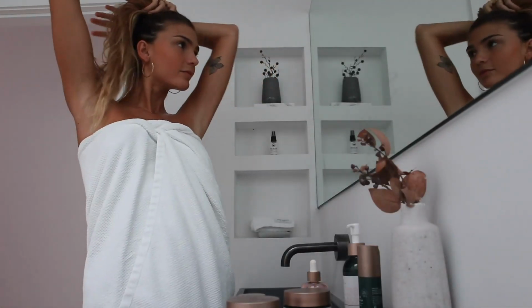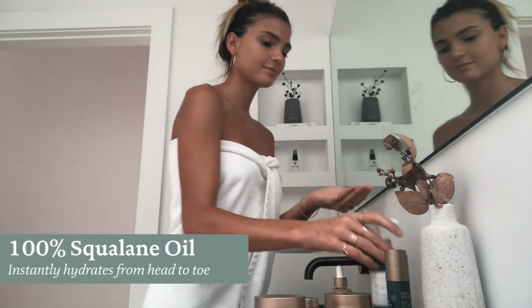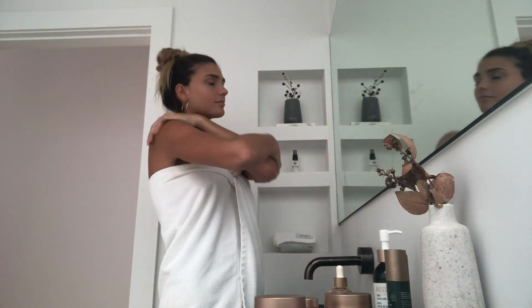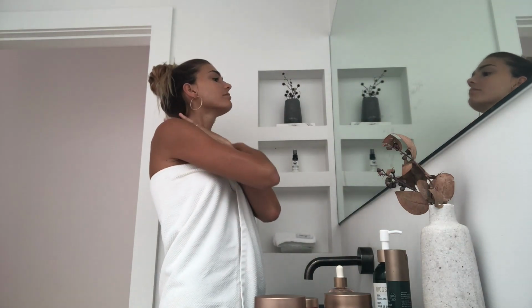Let's get to it. So after the shower, I start by putting the Squalane oil all over my body. So it's super moisture rich and hydrating, but also very lightweight. So it doesn't stain my clothes or stain the sheets, anything like that. And it absorbs into the skin super quick.